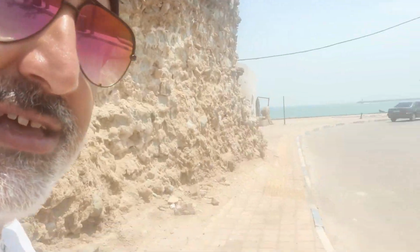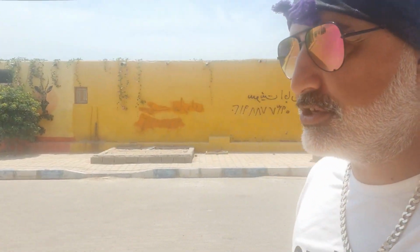You can see we're on the northern, I think we're on the northern side of the island, I'm not sure, don't quote me, but obviously it's overlooking, strategically placed to overlook like two harbors or something. It's pretty cool. The Portuguese fort of Hormuz Island.